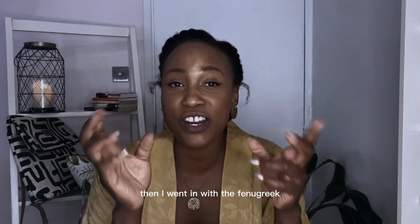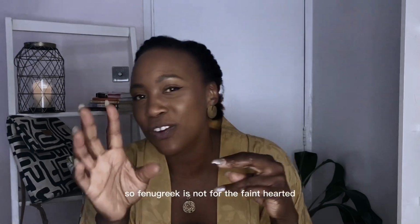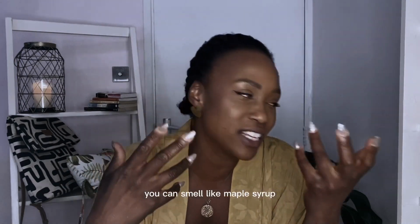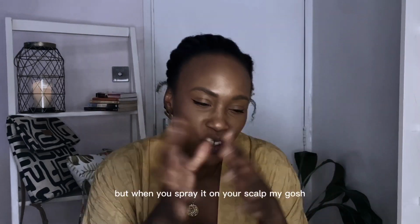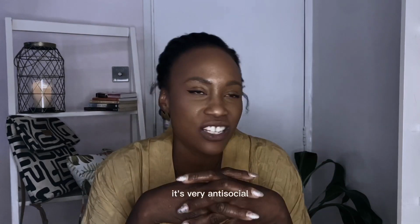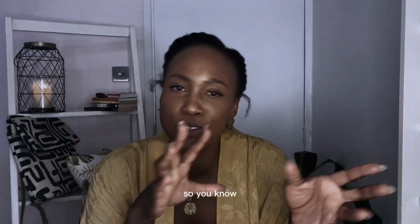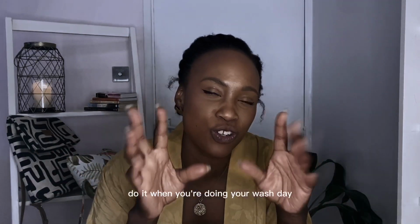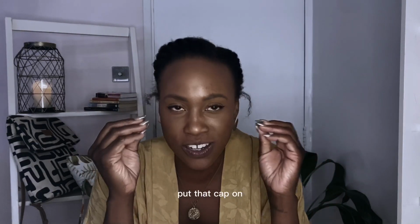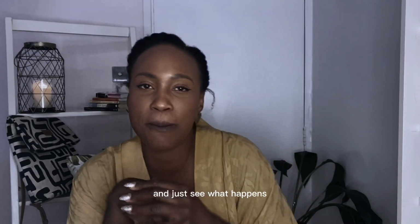Then I went in with the fenugreek. So fenugreek is not for the faint-hearted. When you ingest it, you can smell like maple syrup, but when you spray it on your scalp, my gosh, you smell like spices. It's not nice. It's very antisocial, I would say. So use with caution. Do it when you're doing your wash day. Put it in, put that cap on and sleep with it and just see what happens.